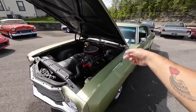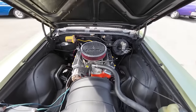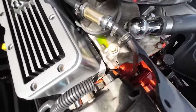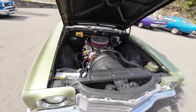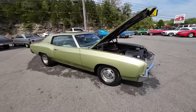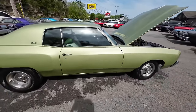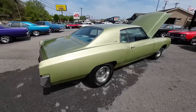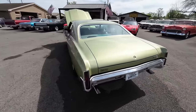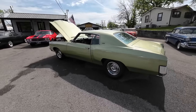70 model Chevy Monte Carlo 350, power steering, power brakes. Looks like a little bit of a seal there. Our thermostat is leaking. I don't think it's significant though. I think it's when you cut it off. Paint job looks pretty. Nice tires on this one too. Decent looking interior from what I've seen. Dual exhaust out the back. What we're gonna do is check this car out, look for chips, scratches, dents, rust at the end of the video. Be sure to stick around for that.